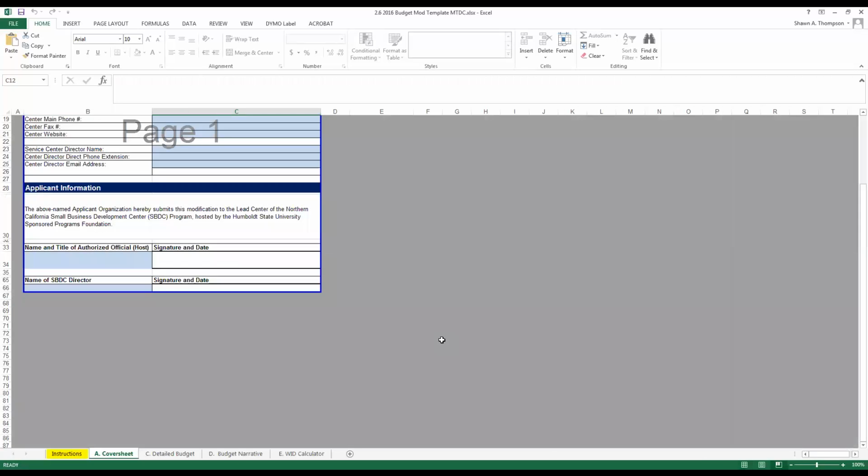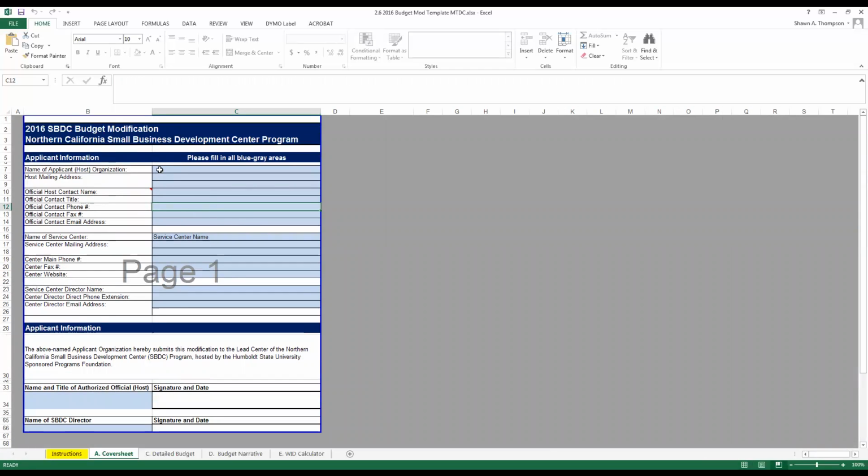So looking on tab A is the cover sheet, and you'll recognize this from looking at the proposals that we looked at last time. So you would fill in anything that's in the blue area, and if you just start typing and you do this in order, it'll start auto-filling for you. So name of the host organization, that's who the contract is going to be issued to, the mailing address, the host contact person, and then you'll come down to the service center and the service center contact information and the director's name. And then the name of the authorized official.